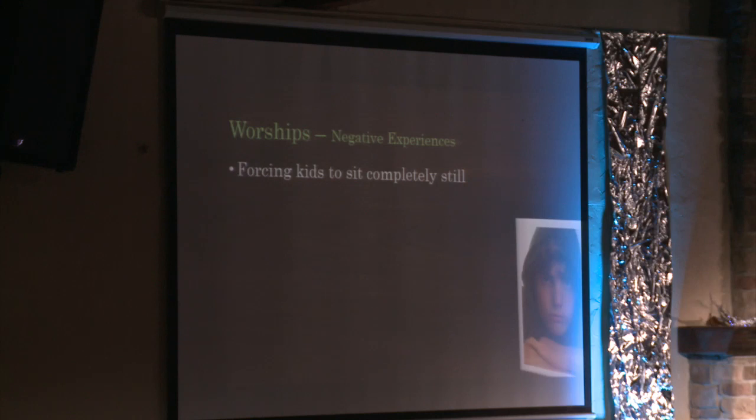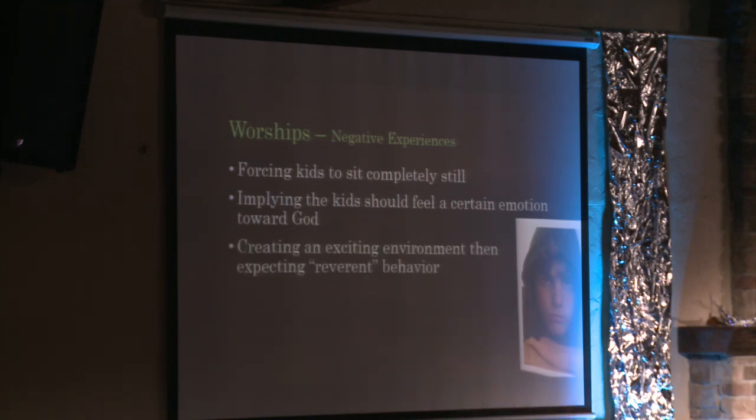We haven't had time. So, worships: forcing kids to sit completely still, right? Not realistic. Nor is it ethical in my mind. Don't do it. Implying that kids should feel a certain emotion. Have you heard people say, you really ought to just feel the love for God? You ought to. Don't you hate that? Self-imposed feelings, how well do those work? Or externally imposed feelings, any sort of imposed feelings.